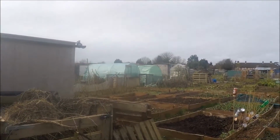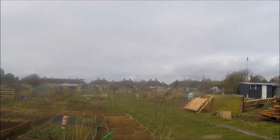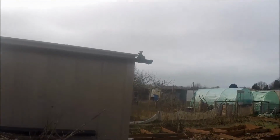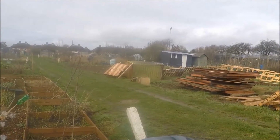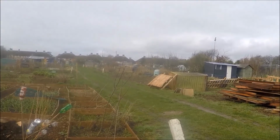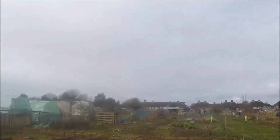Well, good morning everyone. It's the first time I've been down the plot since Storm Doris, and so far, as you can see, everything looks pretty good. This has appeared on my plot somewhere, so I've left that to the side for somebody to claim. We'll just have a quick walk around and see what happens.